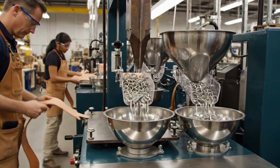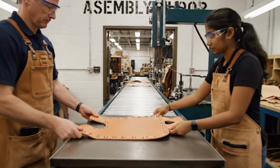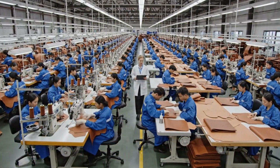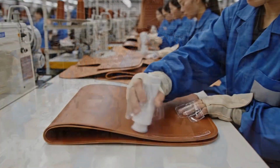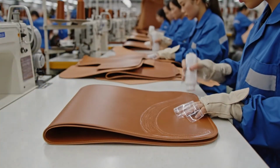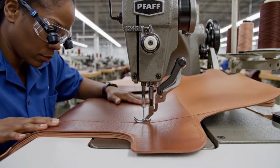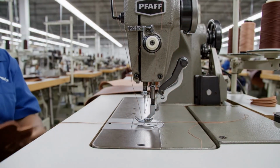Every hole punched in exactly the right place. Every piece of hardware set before a single stitch is made. The assembly floor is where individual pieces stop being components and start becoming something people will carry for a lifetime. One stitch at a time, each one placed where the last one ended. This is not manufacturing pride, this is craft at industrial scale.